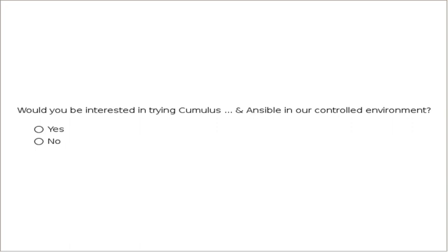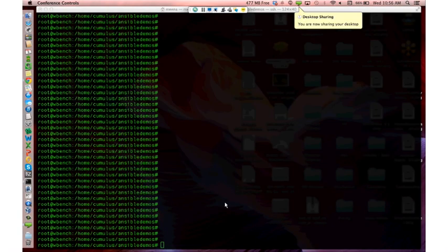So we have different environments, and based on the requirements of the customers or partners, we usually provide them select access for a limited period of time, depending on how familiar they want to get. So with that, let's move on to a quick demo. I'm going to share my desktop here. Hopefully you guys can see the screen.